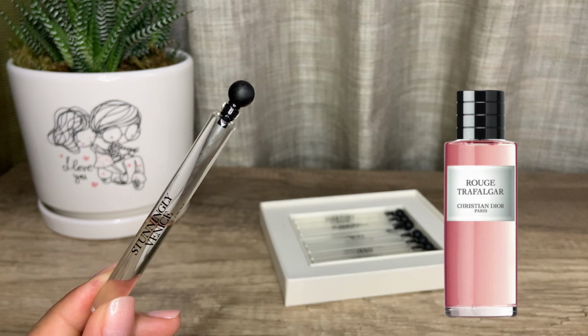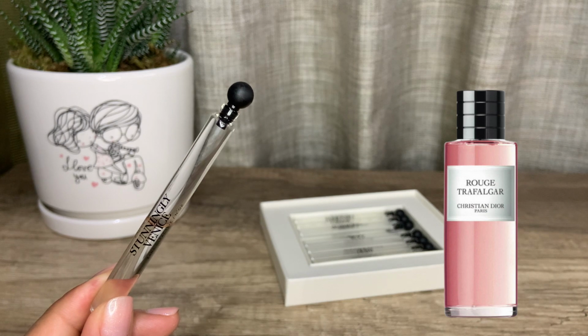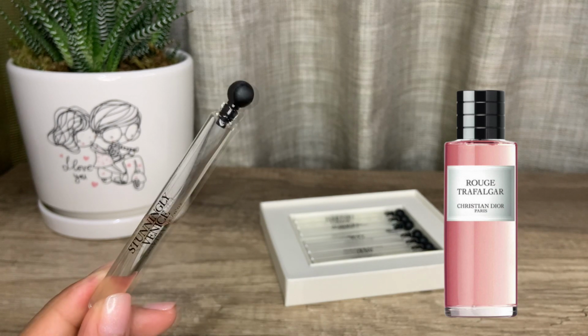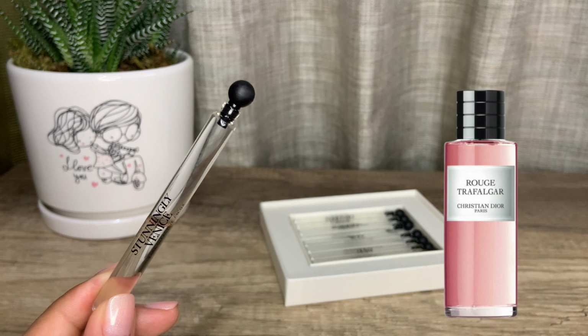The red berries are done almost the same way here and in Rouge Trafalgar, and are the stars of the show for both of these. Where they differ to me, Rouge Trafalgar is brighter, more sparkly, and fruitier all throughout. Very daytime, spring, summer, and definitely longer lasting.